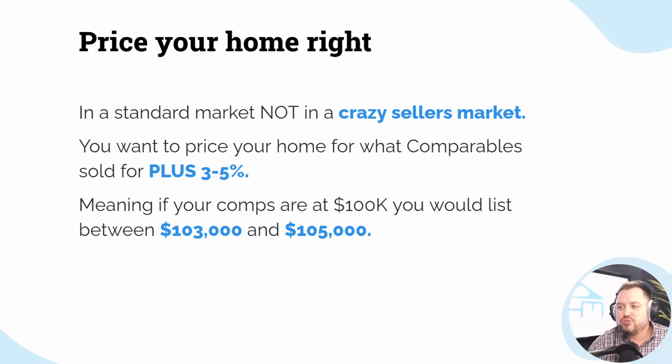The problem is, if you do that, you're not going to get enough showings. Not enough people are going to see it because it's going to look overpriced. And you're thinking, well, they should just make me a lower offer. No, you want to price it for what you think it's really going to sell for. Give it a 3 to 5% buffer and then list the property for that.